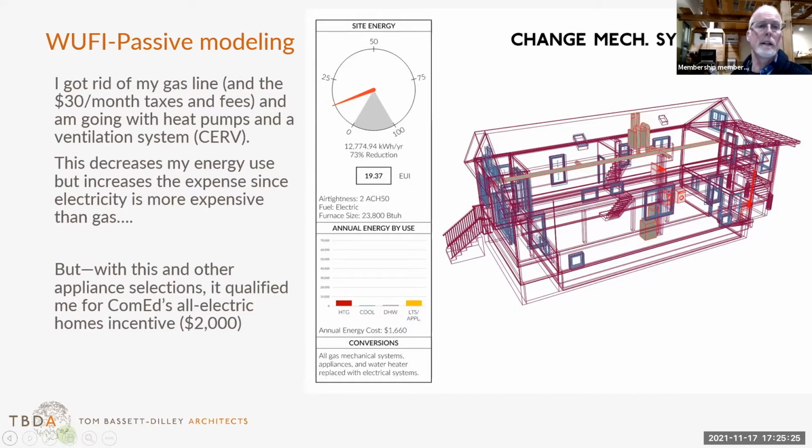And getting rid of the gas line saved me $30 a month in taxes and fees. However, they did charge me almost $1,500 to take the gas service out, which was like a final kick in the pants, goodbye, good riddance kind of thing. And they surprised me when they took it out, which is another funny story.